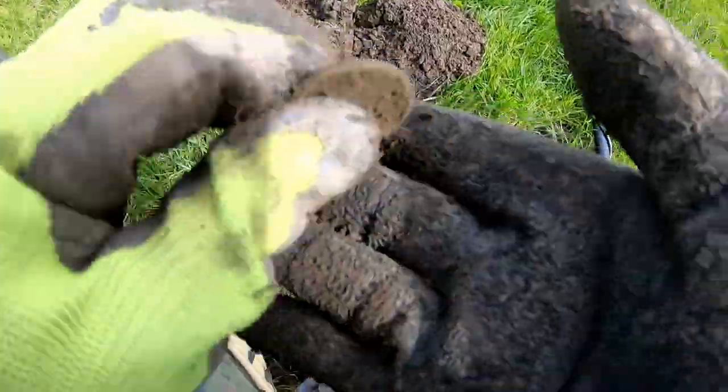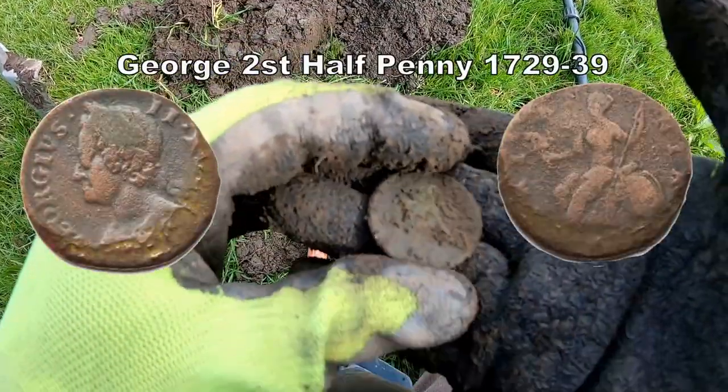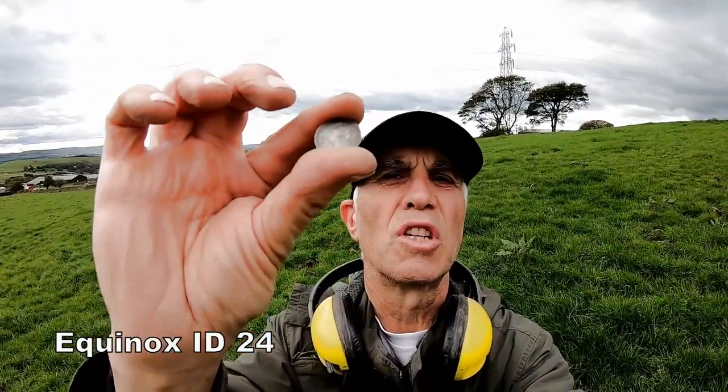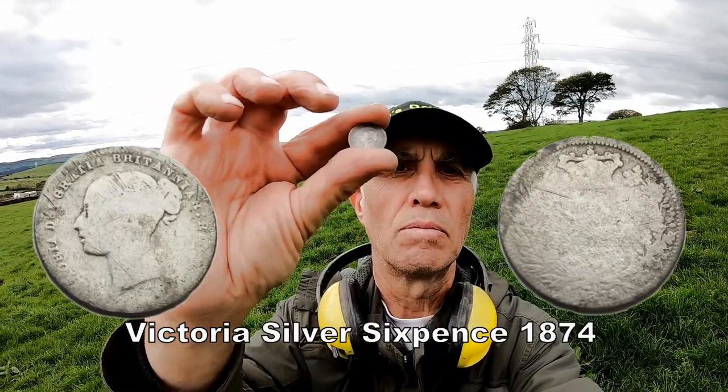There you go. I think this is, you can tell by the weight, I think this is George I or George II half penny. Always happy to find silver, digging a lot of rubbish, and they've got a silver sixpence. Brilliant. Carry on, see what you've got, what else we can get. Superb.